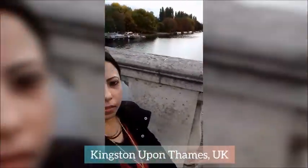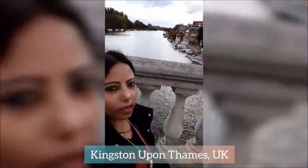Hi, so we're there in Kingston today. So this is the River Thames. You can see over this side. That's the one. We'll show you the high street also, Kingston. So this is the riverfront.